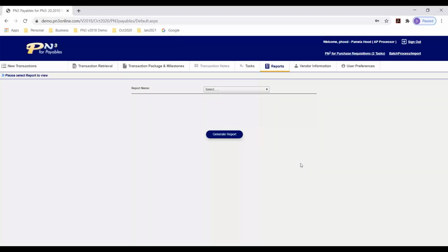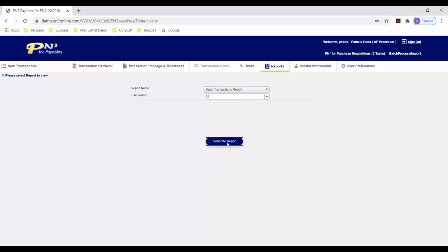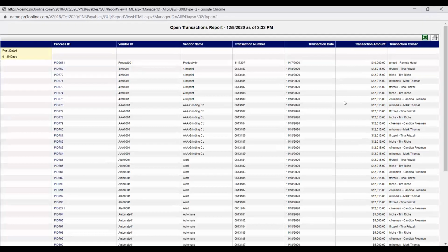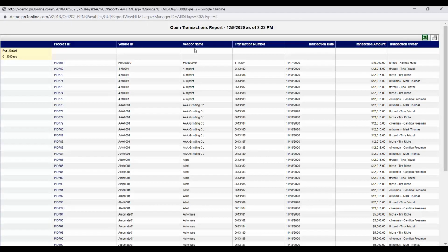Reports. The reports in PN3 are not intended to replace the financial reports in SL, but they are intended to help you manage the purchasing and AP processes. A really popular report, you can see there's a long list, is what we call the Open Transactions Report. This report says, I'm going to show you everything that's in PN3 that has not been fully approved and sent to SL yet. It breaks up the transactions by age, 0 to 30, 31 to 60, 61 to 90, and greater than 91 days. For each transaction, I'll see vendor, invoice number, date, amount, and this last column shows me whose inbox the transaction is sitting in.